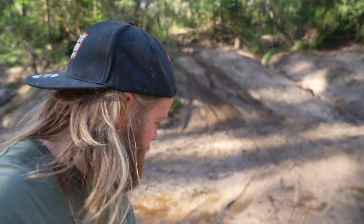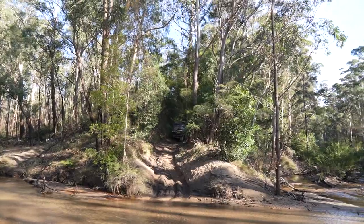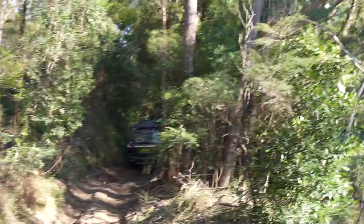We have found a spot further up to cross the river, but once again, it hasn't been getting much four-wheel drive use down here, fair bit of motorbike use. But anyways, drop down, cross up and see what happens. Dad's stuck up there. Probably didn't have that locker in, maybe. There he goes.